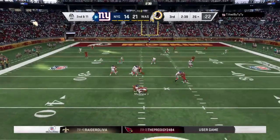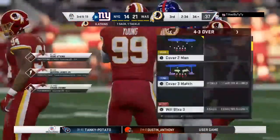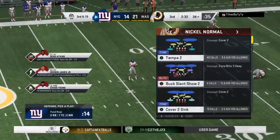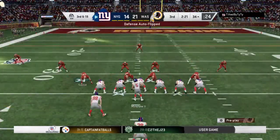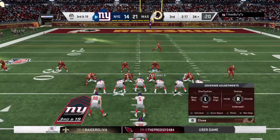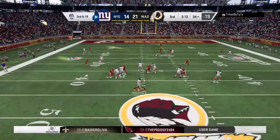On 2nd down, Minshew nowhere to escape, and he goes down. Geno Atkins gets him for a loss of 8. What great push up front. Quite a big loss on the side, isn't it? Now they're looking at a 3rd and long, and suddenly the momentum shifted to the other side of the football. And old Mo is a very, very fickle man.